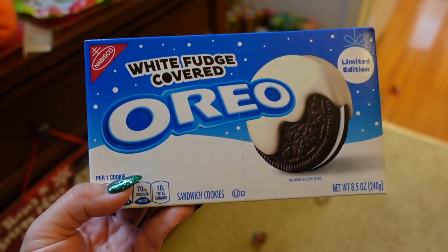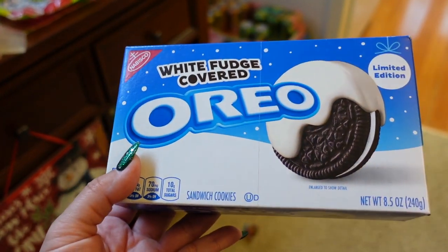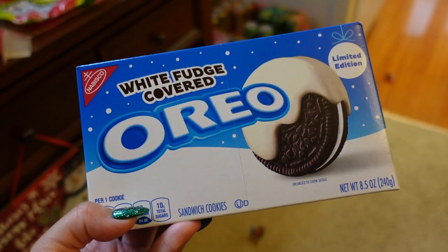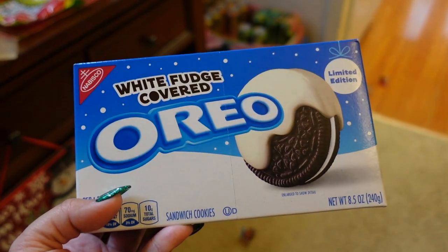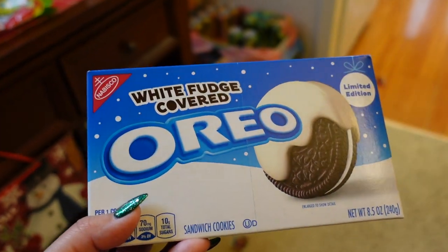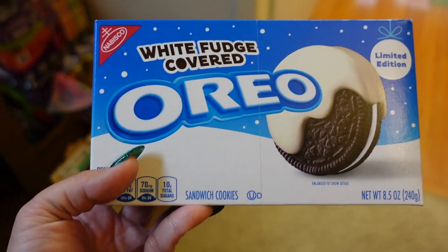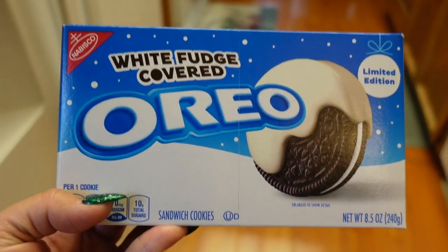I also bought these Oreos, white fudge covered Oreos. I don't think I've ever tried these before, but Jimmy loves these. He's like, these are his favorite cookies. He gets them every Christmas, and he always talks about them. So when I saw them at Target, I was like, oh, I have to get that, so the kids can try it out. Well, I'll try one too.